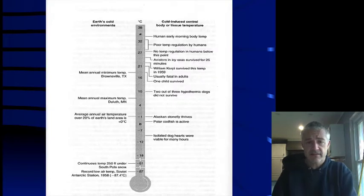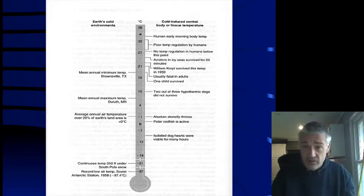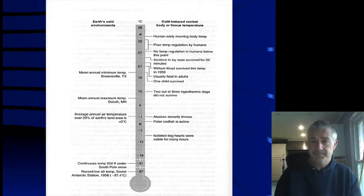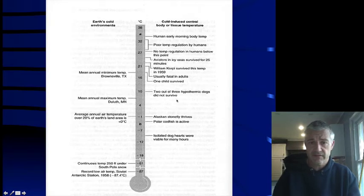So with acute cold responses, we know our body temperature is really about 37 degrees Celsius. You start getting much lower than that, like it says there, 27 degrees Celsius, humans really can't regulate at that temperature. Getting below 20, it is going to be fatal. Every once in a while someone can get very cold and survive that, but it's not particularly common. But this is giving you the tissue response relative to the different environments here.